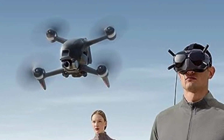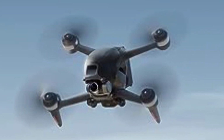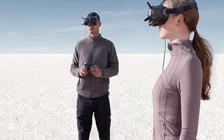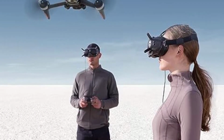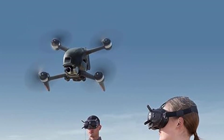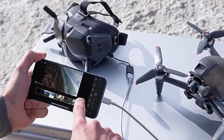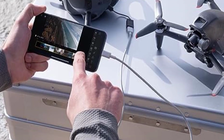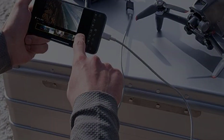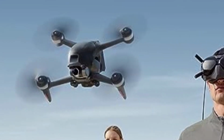The DJI FPV doesn't include automatic navigation, but it does include obstacle detection sensors that automatically slow the drone so you can maneuver around objects, a must when flying at higher speeds. Another unique feature of this drone is its 3 operating modes that suit different ability levels. Its N mode, designed for new users, limits the top speed to around 30 miles per hour and includes safety features such as obstacle sensing.